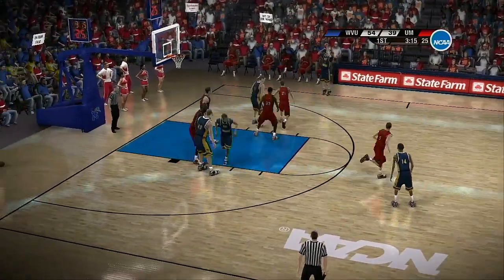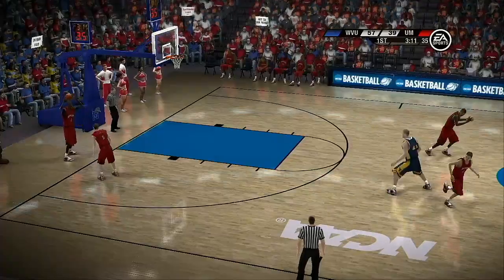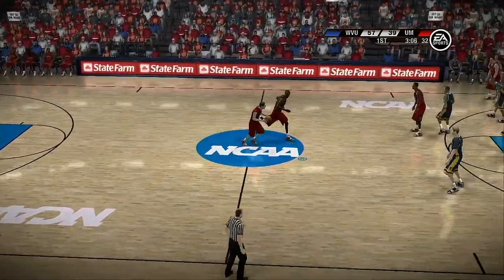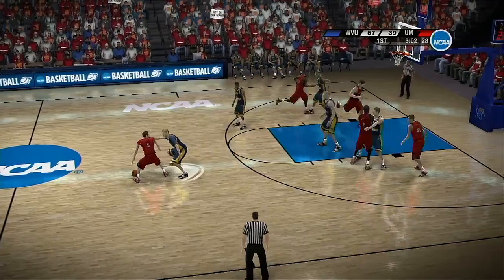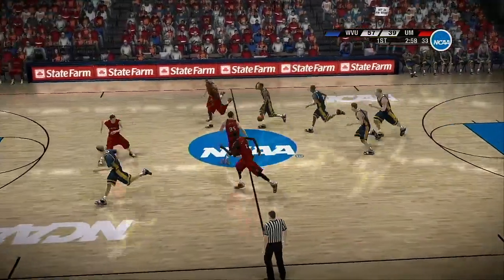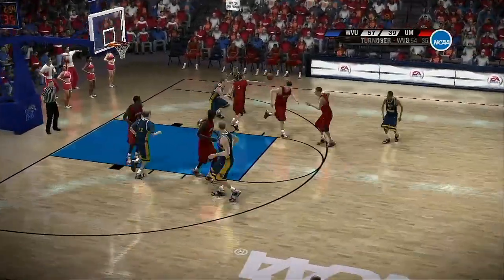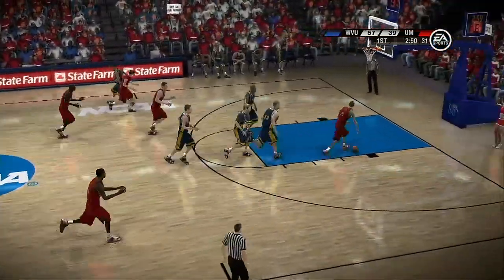This defender is resilient, still applying pressure. He gets another one to go. This is a shooting clinic, my friend. Gave it up. There's a bad pass right to the defender. Spacing so important.